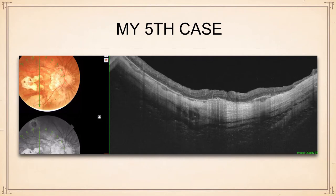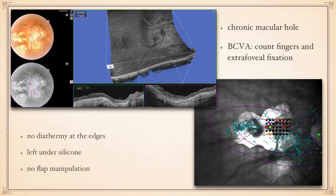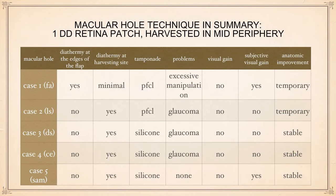The fifth case is the best one. You can observe the layers, actually, and a good integration of the layers with the surrounding retina. I decided to follow this patient with microperimetry as well. This patient started to show a more central fixation. Her vision is now 0.1, and she can read 1 centimeter letters.